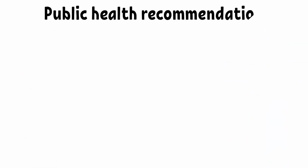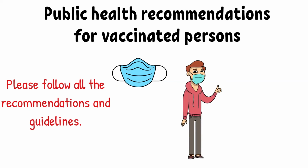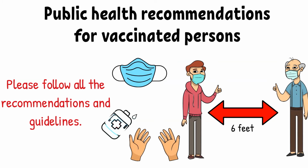What are the recommendations for vaccinated people when going outside? Given the current limitations on how much the mRNA vaccines may reduce transmission and how long the protection will last, vaccinated persons should continue to follow all the current recommendations and guidelines. This includes wearing masks and facial covers when going outside, staying at least 6 feet apart, avoiding crowds, and washing your hands often. This is to help protect yourself and also those that do not have access to the vaccines at the moment.